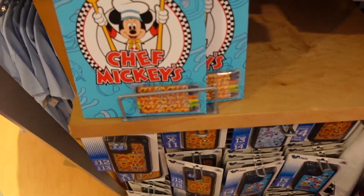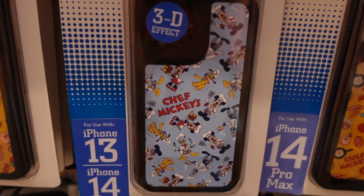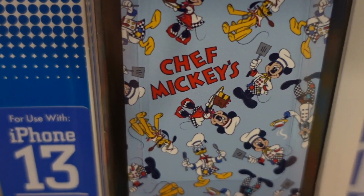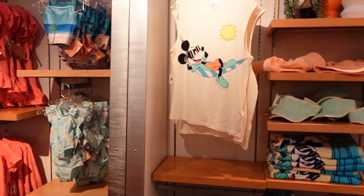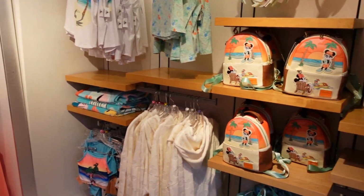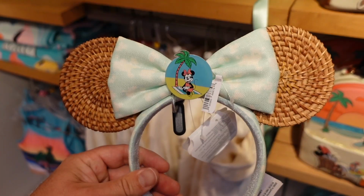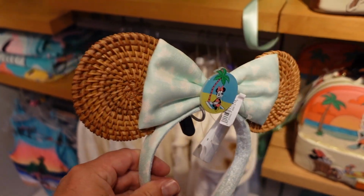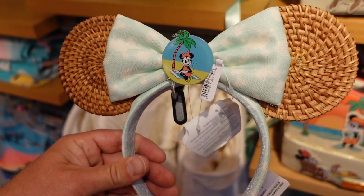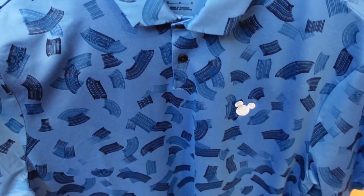Oh, this is cool. They have Chef Mickey's coloring books, some fun pins, magnets. You could even get a Chef Mickey's phone case. How cool is that? They have plenty of suits to choose from, beach clothes, towels. They even have this really cool Loungefly bag. Look at these ears. These are cool too. Looks like coasters. Has the ears. Very neat. I like this one. This is nice.